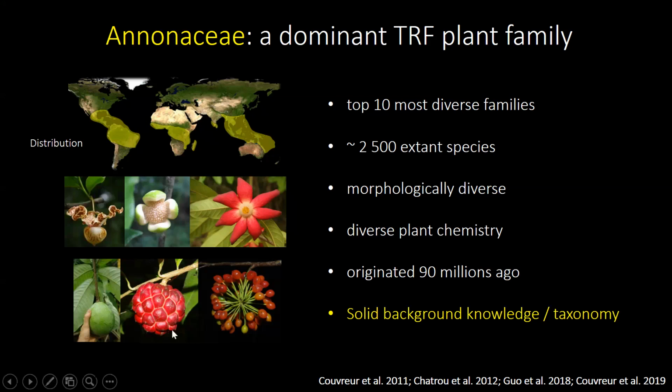It's morphologically diverse. You can see here examples of some of the flowers and some of the fruits. It's also interesting because it has a very diverse plant chemistry. So that's really nice. We can test all kinds of hypotheses. And one of the most important parts is that it evolved about 90 million years ago. So that's really at the start of the modern tropical rainforest evolution.